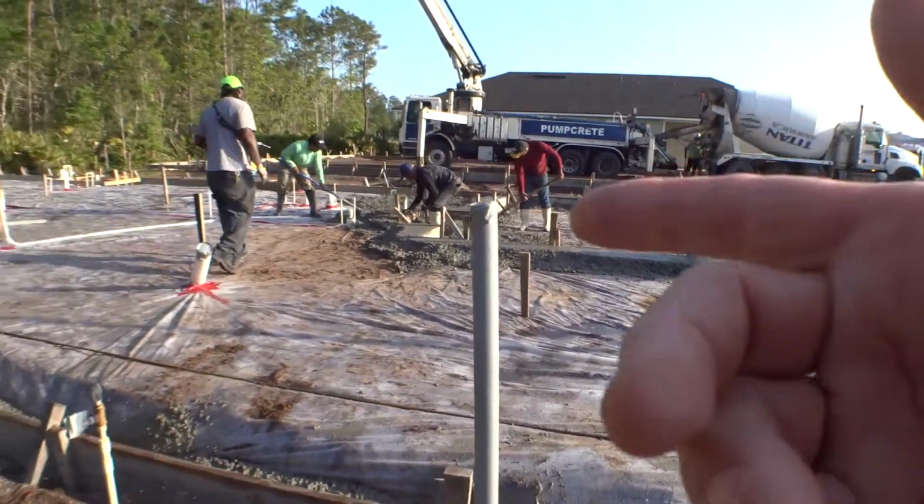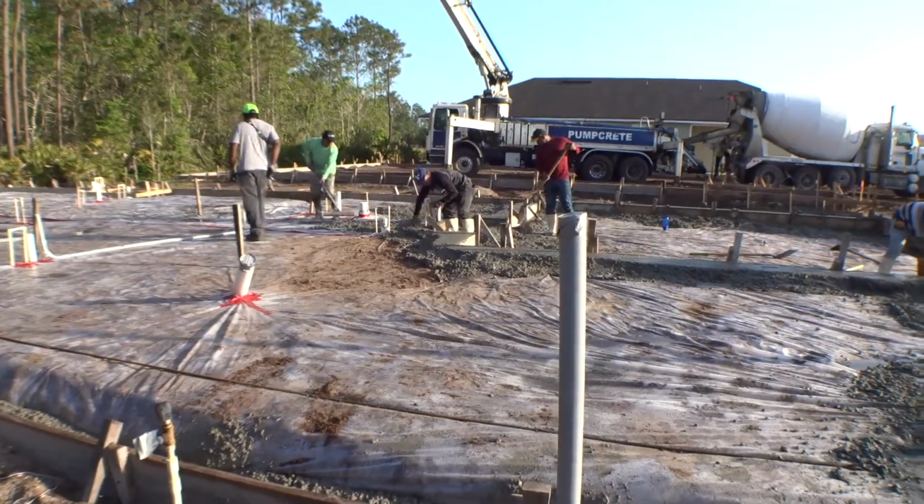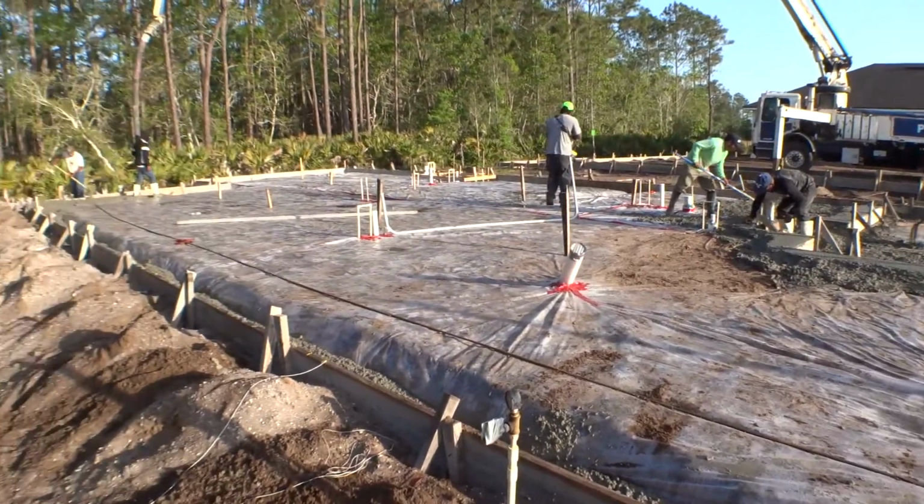Okay, these guys are doing the same thing, going back and troweling it, making sure that the footer has enough in it, and start spreading out the rest of it because they're going to end up pouring that field anyway.